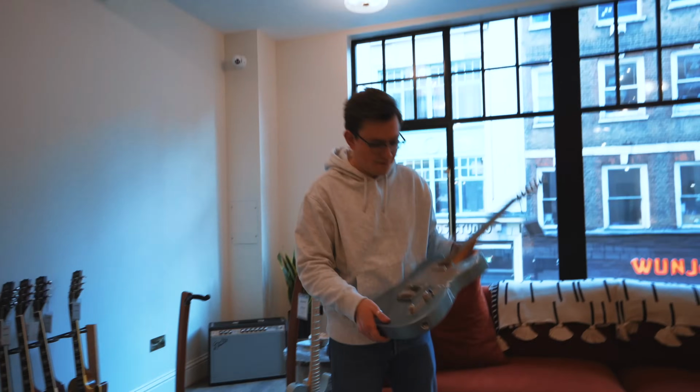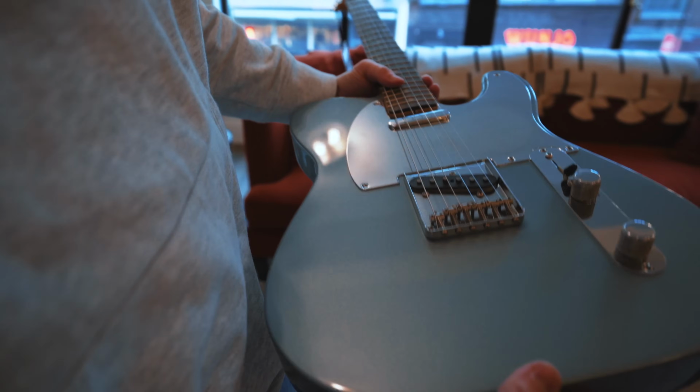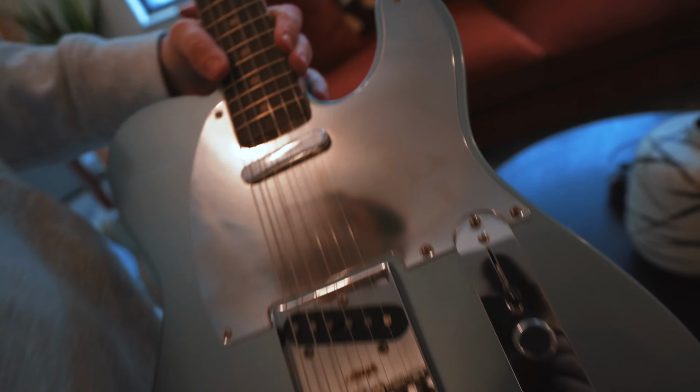Let's try the Chrissy Hynde first. It is ever so slightly relicked. There's definitely some marking on the mirrored pick guard.